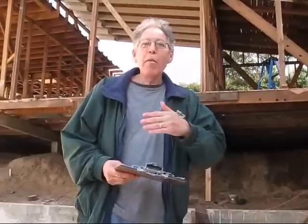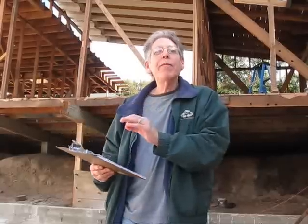I'm Regional Manager in Southern California with the Reuse People of America. We are a non-profit environmental group, and our mission is to divert materials from building projects like this away from landfill and distribute them for reuse. And the process that we're involved with is called deconstruction.